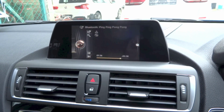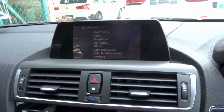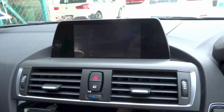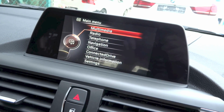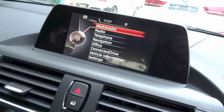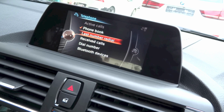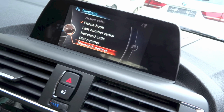Now, to go back to the main menu, we can click the knob to the left until we reach the main menu, or we can hit the menu button straight away. Next up, under radio, we can access your FM/AM menus, look at your list of available radio stations in the area, perform a manual tuning search and all that. Under telephone, we can look at your phone book, redial, look at your calls, dial a number, and look at your Bluetooth devices.